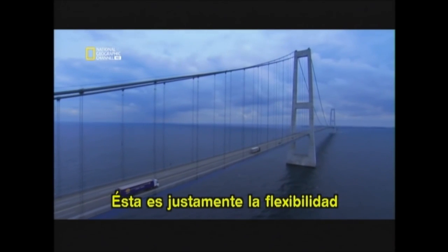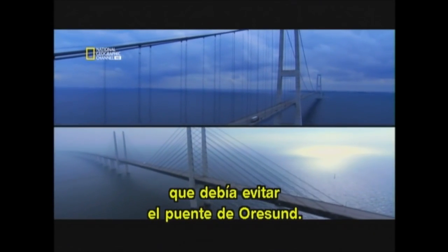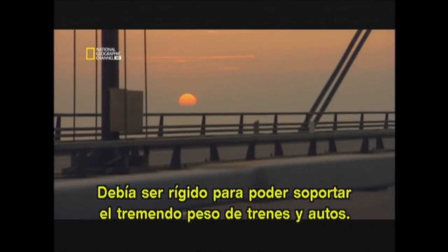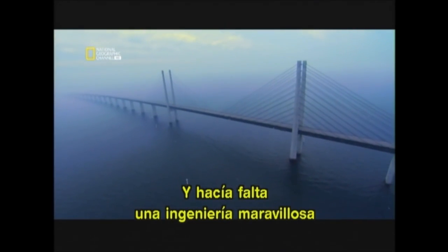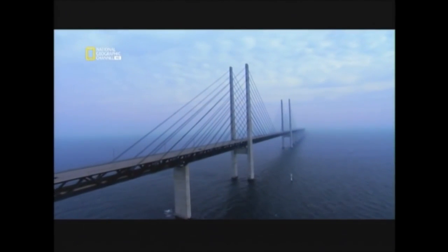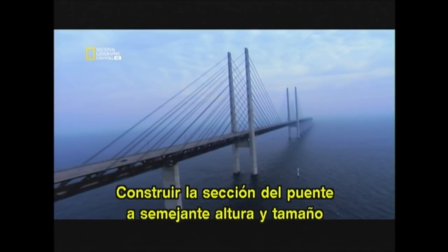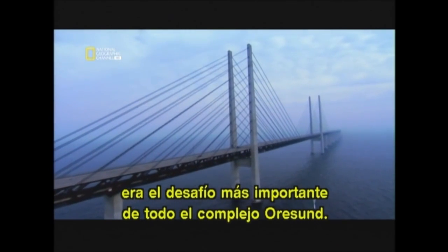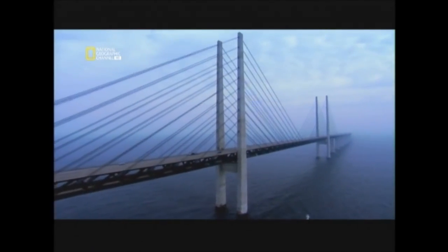This was exactly the kind of flexibility that the Oresund bridge needed to avoid. It had to be rigid in order to carry the tremendous weight of car and rail traffic. And it needed awesome engineering if it was going to break world records. Having to build the bridge section this high and this huge created the biggest challenge of the entire Oresund project.